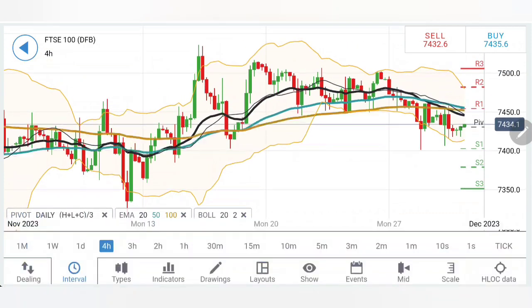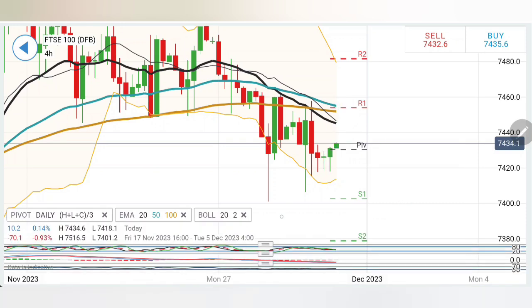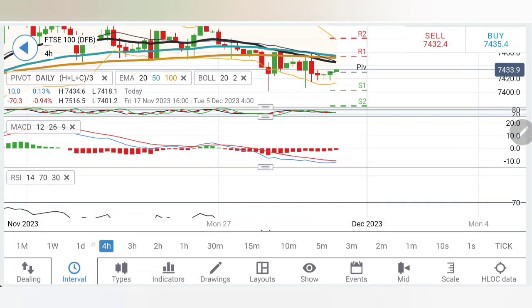RSI rising as well. Now on the 4-hour chart, see the reversal sign, first bullish candle, second candle in the making, we can look forward to a rise towards these levels. So yes, UK100 appears to be giving a bullish indication. Stochastic comfortable, MACD at bottom, RSI flat.